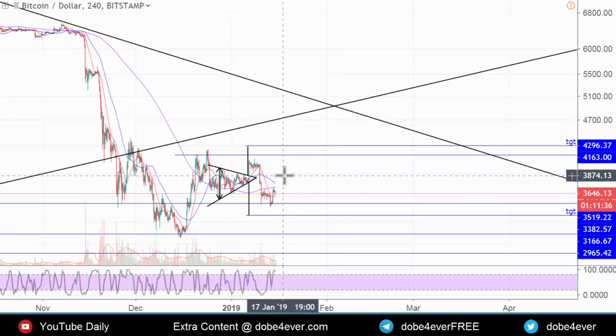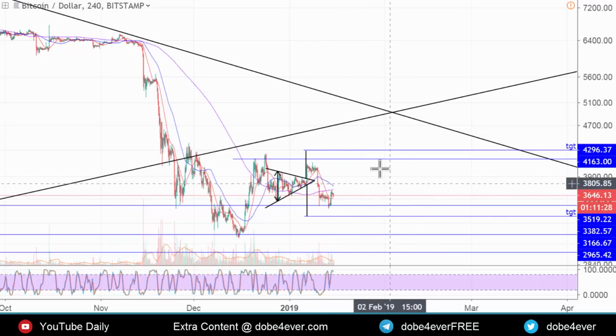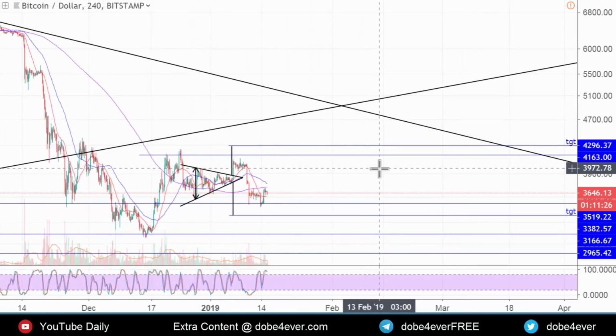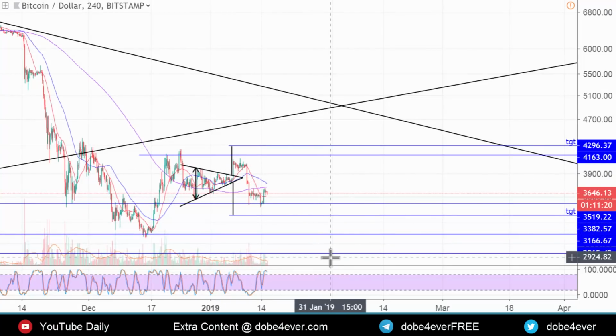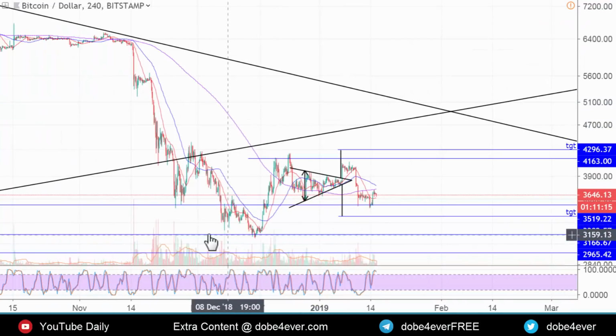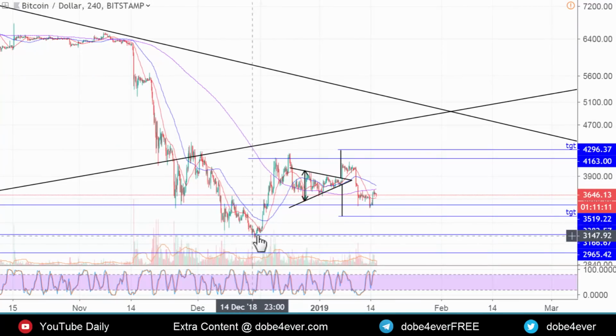And then the third possibility, which is the one that I find less likely, but of course nothing is ever impossible, is that we break down from here. But the reason I find it super unlikely that we're gonna break the previous lows and capitulate, the reason I don't think this is going to happen anytime soon, is because we have so much support here at this level, at this low, around $3,000.